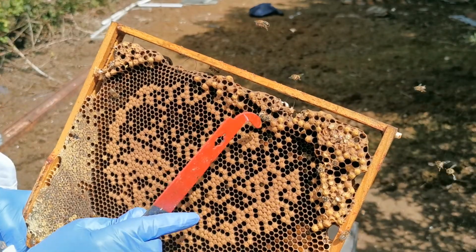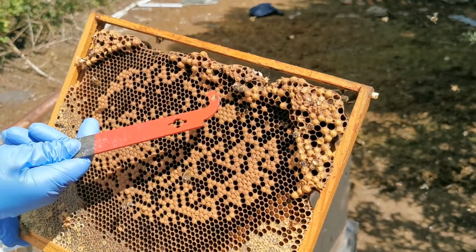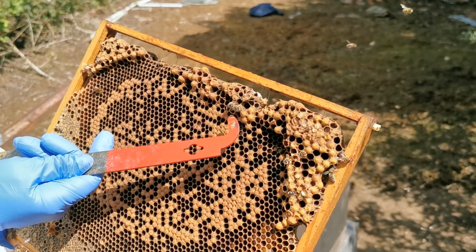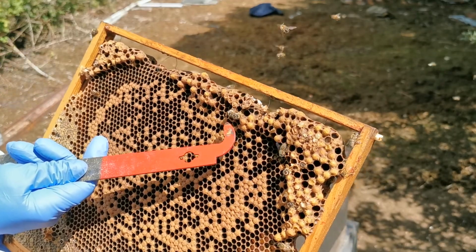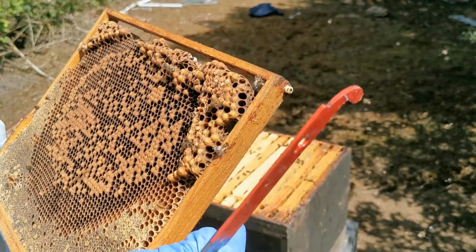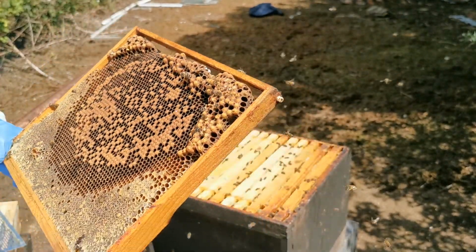Just there, look. One's a drone. That's a drone, that one. In fact, I think they're both drones. Look at the size of the eyes. You see how big the eyes are on them? In fact, that's a worker and a drone. You can see them communicating. You can see the eye difference in them. Huge, great eyes, whereas workers have much smaller eyes than drones.